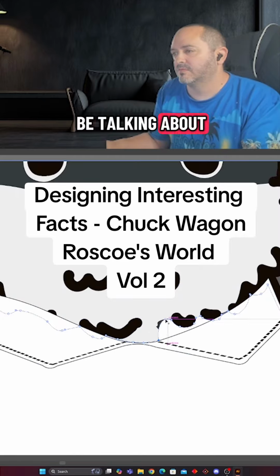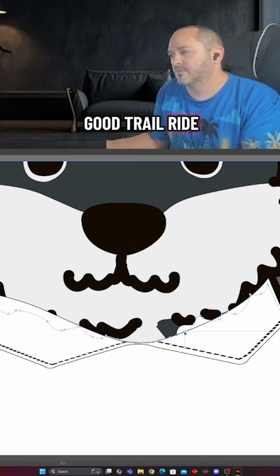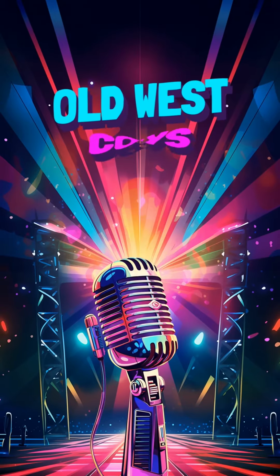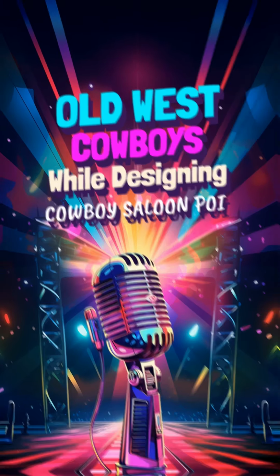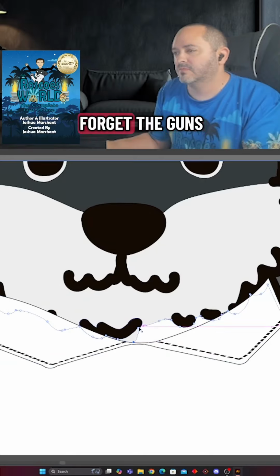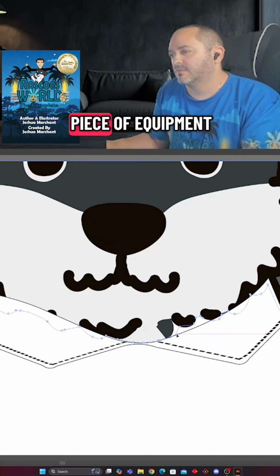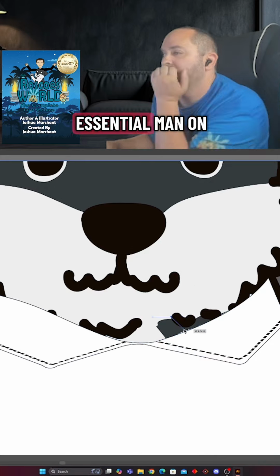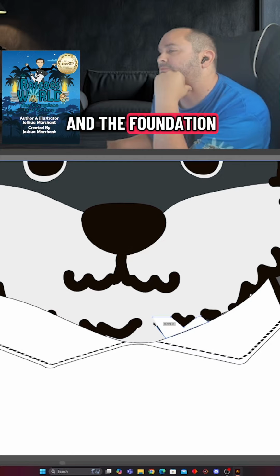Today we're going to be talking about the most important piece to a good trail ride. Forget the guns and the horses. The most vital piece of equipment on the trail was the Chuck Wagon. The cook who drove it was considered the most essential man on the crew and the foundation of cowboy morale.